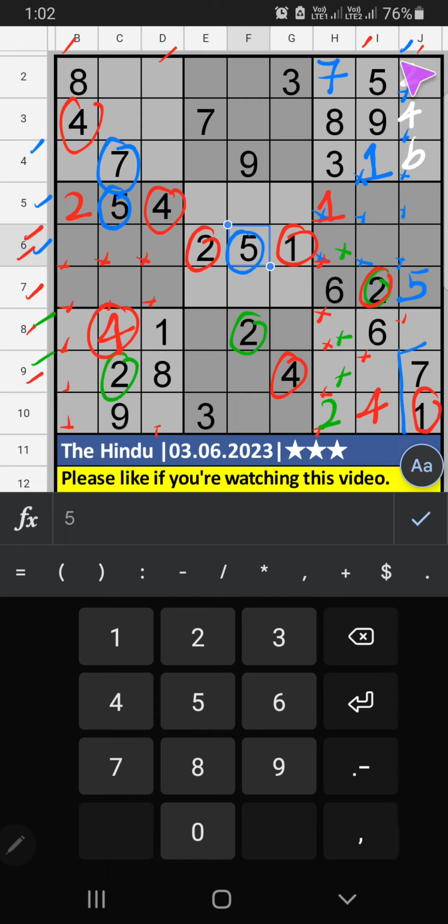Column E, column J, we have 4. So 4 can't come in these cells. Then 4 is confirmed here. Then in column H, 2 numbers are remaining, 5 and 9. It will come in one of the cells. We will confirm later. The 9th grid, 2 numbers are remaining, 3 and 8. 9th row, we have 8. So it can't come in the cell. 8 is confirmed here. Then 3 is here.